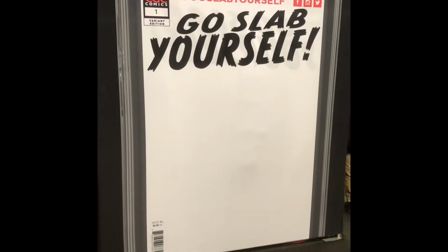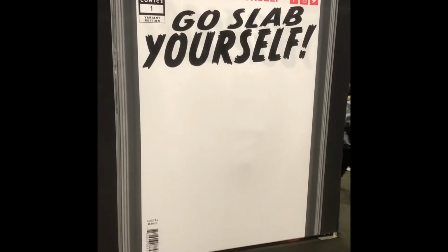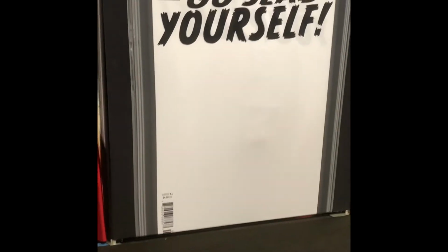How cool is this for CGC to have this? You can stand in front and have your picture taken. Ghost lab yourself. I think that's pretty funny.